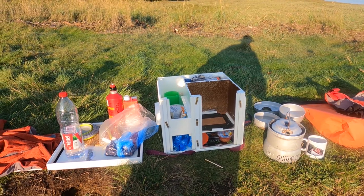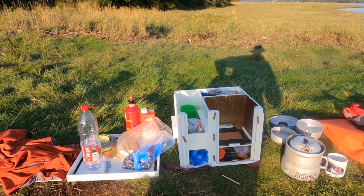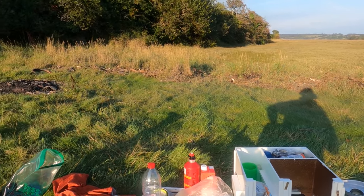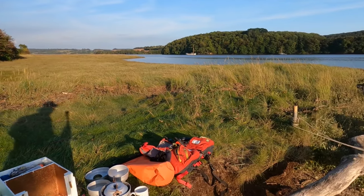And the brew is on. And it's 6:30. So there's still 2 hours of the tide to come in, and I'm looking at the strand line behind and I'm thinking, yeah, it might go up to there, but we'll see.